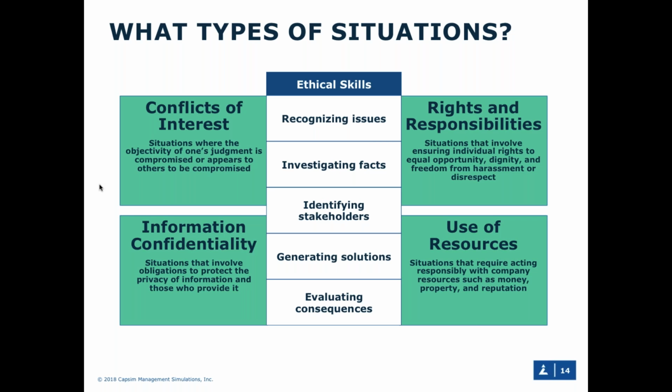There's situations that deal with information confidentiality. So here the idea of the obligations to protect the privacy of information or those who provide it. There's also situations around individual rights and responsibilities, situations that present a concern for ensuring individual rights of equal opportunity, freedom from harassment, dignity, and so forth. And finally, situations that deal with use or misuse of resources. So the responsible use of company resources such as money, property, and even corporate reputation.